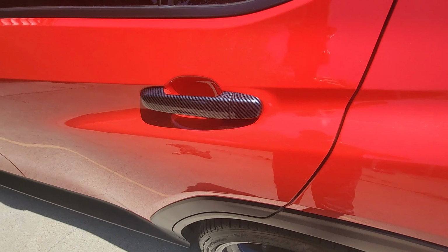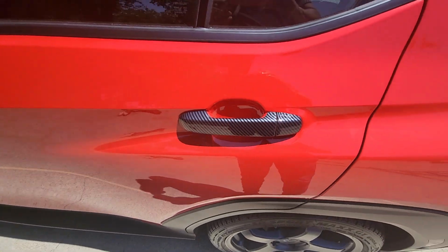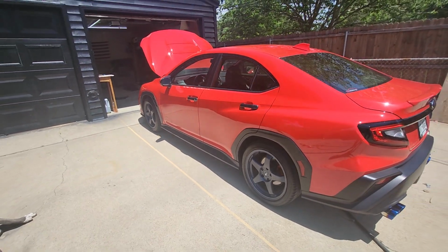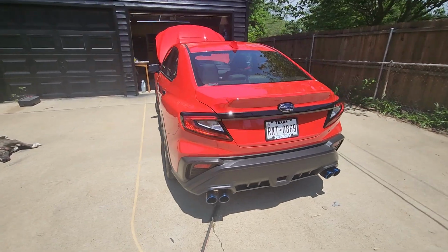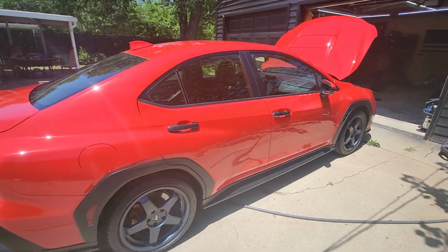My car is red, okay? But I really think carbon fiber, I don't care what color the WRX is in, is going to stick out on your car a lot. Because it does look good. It gives it a little bit of a, how do you explain it, like a shade difference? I don't know. Just more things for your eyes to look at.